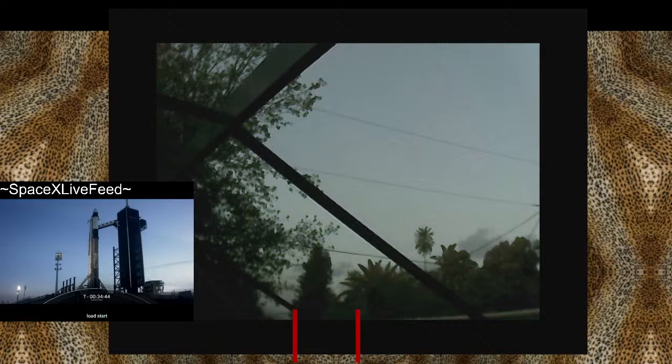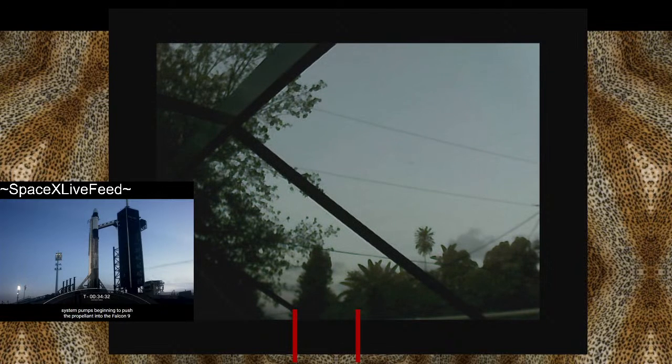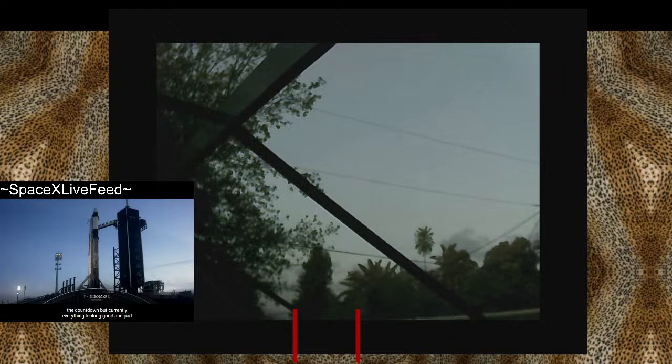The fill and drain valves for the first and second stage fuel tanks and the first stage liquid oxygen tank are now coming open. Ground system pumps are beginning to push the propellant into the Falcon 9. As we said, that'll continue all the way down to T-minus 2 minutes. We'll hear call outs and bring status as we go through the countdown. But currently everything is looking good at pad 39A for the launch of the Inspiration 4 crew in just over 34 minutes.